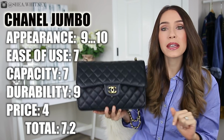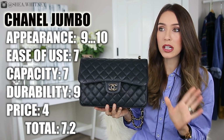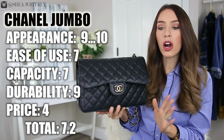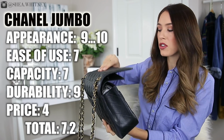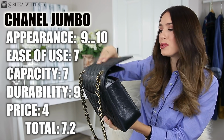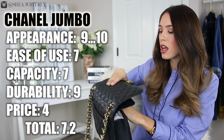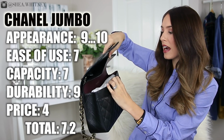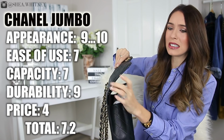And let me tell you why, because I feel like in videos, people leave this part out, and it really makes a big difference. When you are in the store and you're looking at the double flap, you're like, I don't know if the double flap is going to bother me. Is it too much? Is it going to be too hard to get in and out of? And when you're looking at a bag, you're opening it like this, and it tends to flip down, and you're like, oh, that's really difficult.